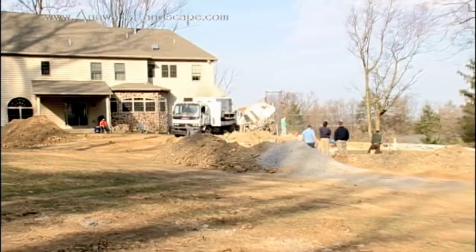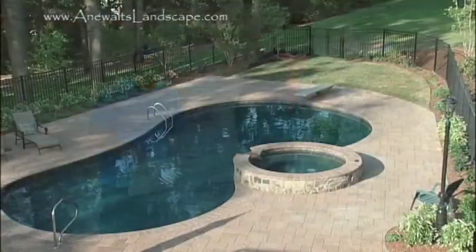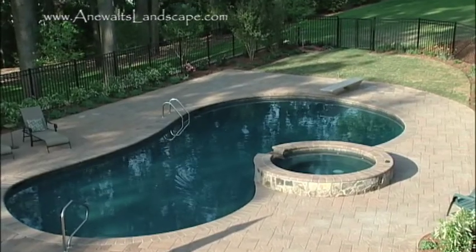Well, we had used Anewalt on a project at our initial home, and were very pleased. In fact, it was one of the reasons we didn't want to leave that house when we moved, because we were very happy with the patio and the retaining wall we had done at that home. So when we started the pool process, we felt so confident in what we had already seen from them. So when we came here, we felt that the project would turn out as well as it did.